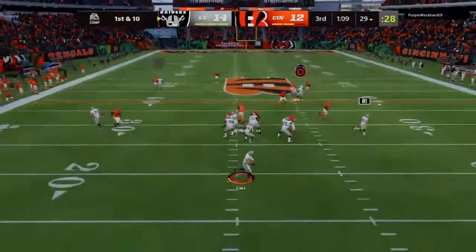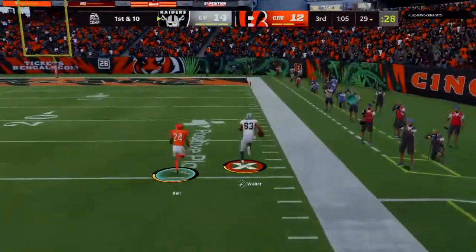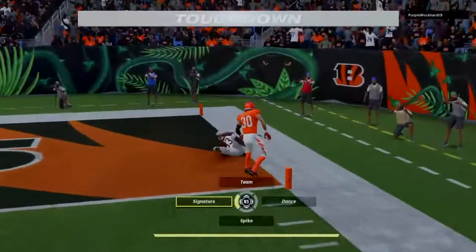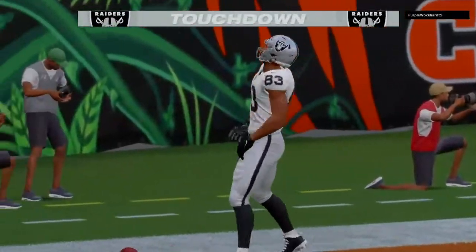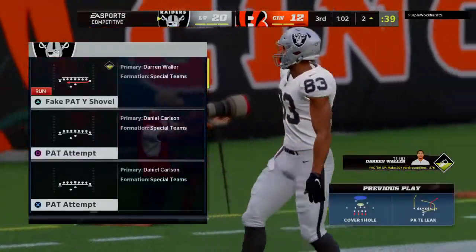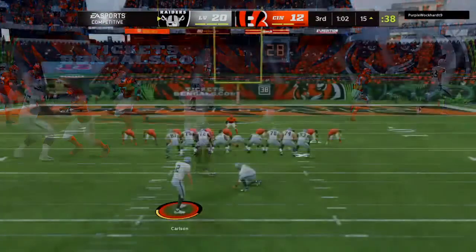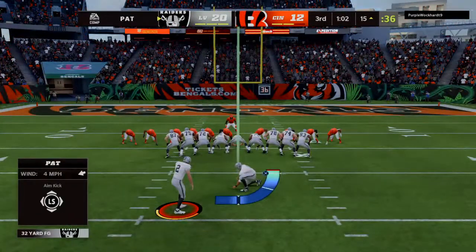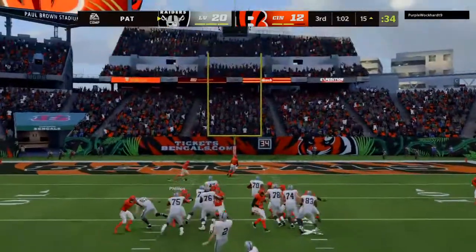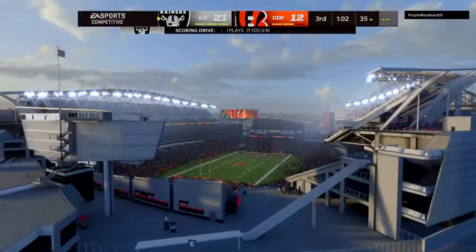And when you start plotting for this drive, when you start thinking to yourself, okay, what are we going to do? You don't go away from what you did before because that worked, but you have to be prepared for... And he will score. Touchdown, Las Vegas. Darren Waller, 71 yards. And the Raiders are able to strike quickly to add on to their lead. Now for the extra point, Daniel Carlson. So he missed his lone field goal try, but he's got this one as that extends their lead.